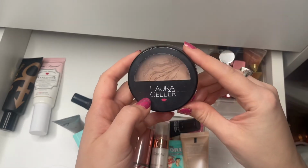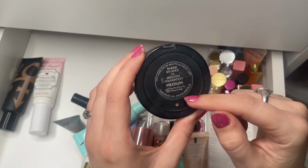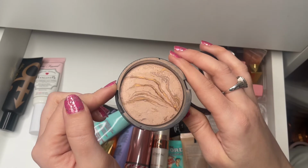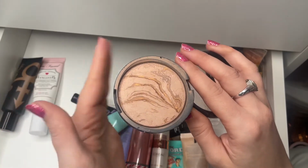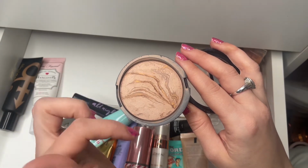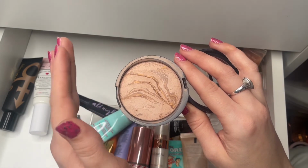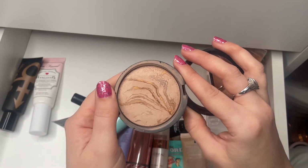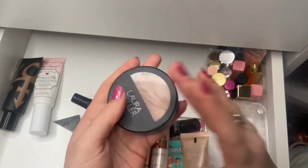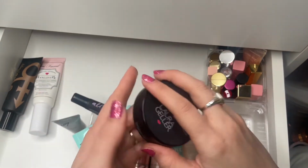And then I have this powder from Laura Geller. This is her Baked Balance and Brighten in the shade Medium. I actually turned my stepmom onto this powder and got her hooked on it. It is such a good powder. You can use this as a foundation. If you buff this on your face, you can get some really good coverage, and it looks natural because of that very creamy baked formula. It's so good. I don't know why more people don't talk about Laura Geller.